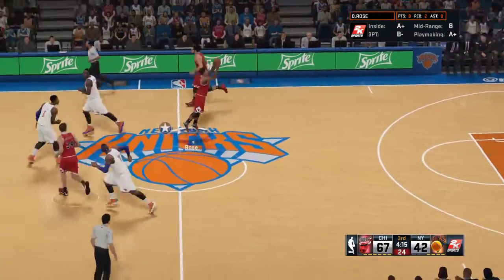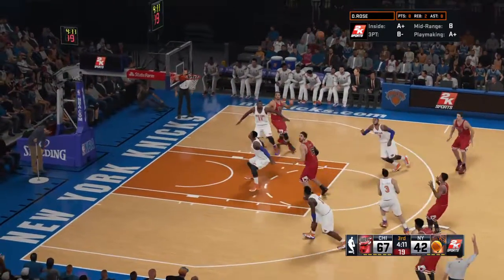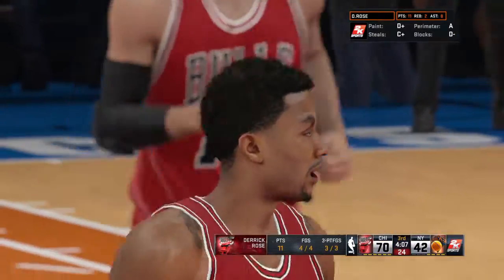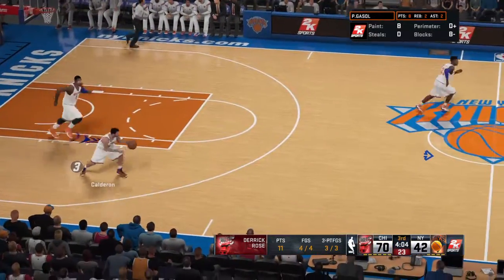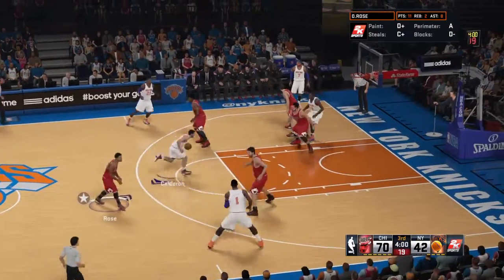And Amar'e, he's owed around $45 million over this season and next. And that's a huge contract. Still a great scorer, but as we discussed, he's got to defend at a better level and rebound at a higher rate to command more minutes on this team, and we'll see if he can make that happen.